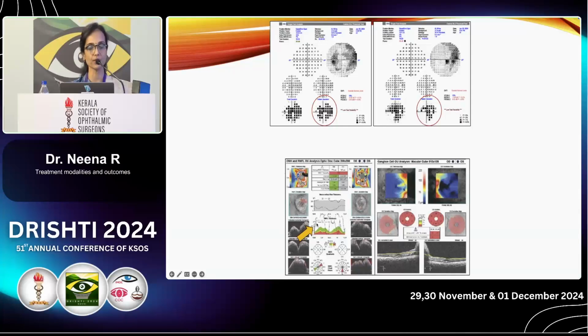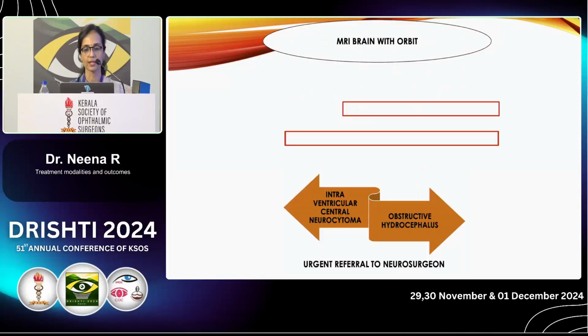That's all in the initial stage. But the GCL told us that this was going on for some time. There was some GCL thinning. It's all in red. So yes, this was a long-standing disc edema which was probably producing axonal degeneration. And if you don't treat it, it's going to produce optic atrophy sooner or later, even though the vision was good.